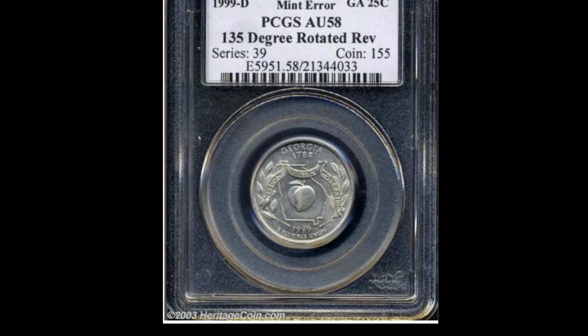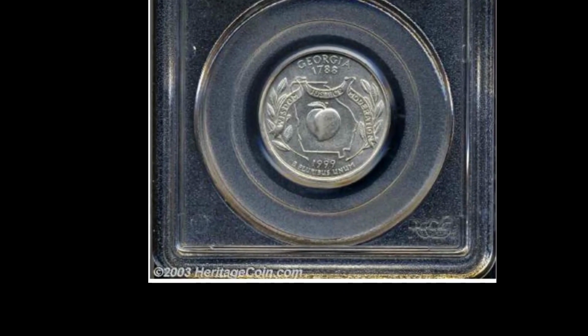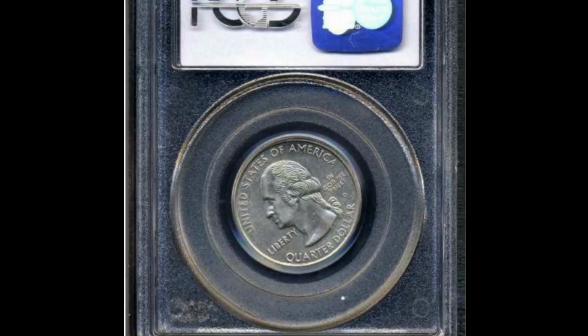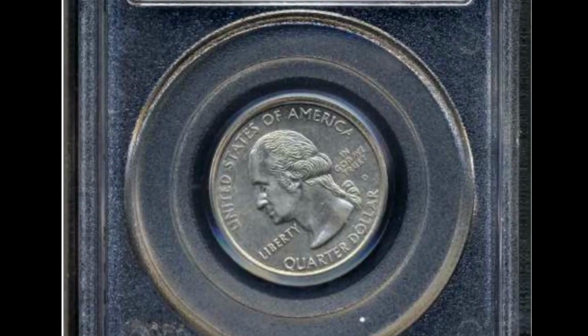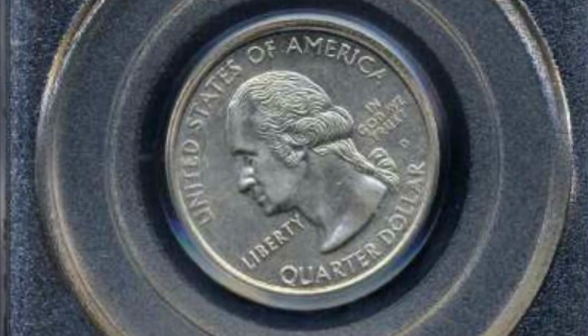Next up is a favorite of mine. This is a 1999 Georgia quarter graded AU58. This definitely made it into circulation and was found in a bankroll or in pocket change. The reverse of this quarter is rotated 135 degrees. These are rare, but easy to find if you're taking the time to flip every coin over. I've tried, and it's very time consuming, so I don't have one in my collection yet. This one sold at auction for $201.